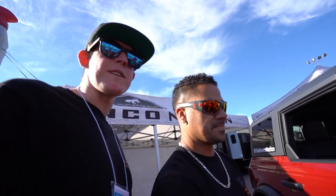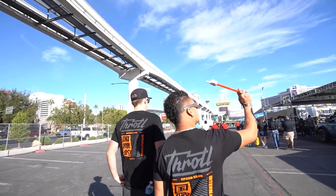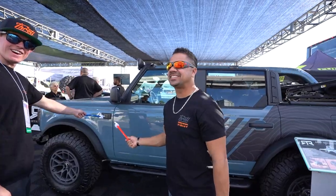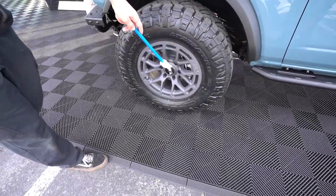To SEMA with their car in pieces. Whoever's doing this, you gotta get it together, bro. We have an RTR version, dude. Already. Just by looking at the wheels and tire combo.